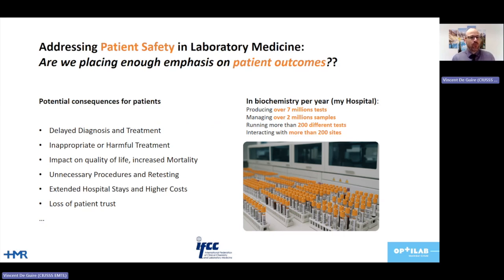We can have very important potential consequences for patients when it comes to laboratory errors: delayed diagnosis and treatment, inappropriate treatment, impact on quality of life and increased mortality with bad results, unnecessary procedures and retesting, doing the blood draw again, extended hospital stays and higher cost, and at the end, potentially loss of patient trust.